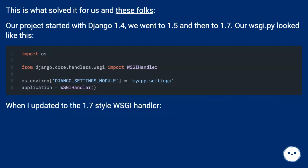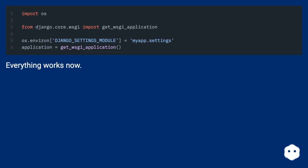This is what solved it for us and these folks. Our project started with Django 1.4, we went to 1.5 and then to 1.7. Our wsgi.py looked like this. When I updated to the 1.7 style WSGI handler, everything works now.